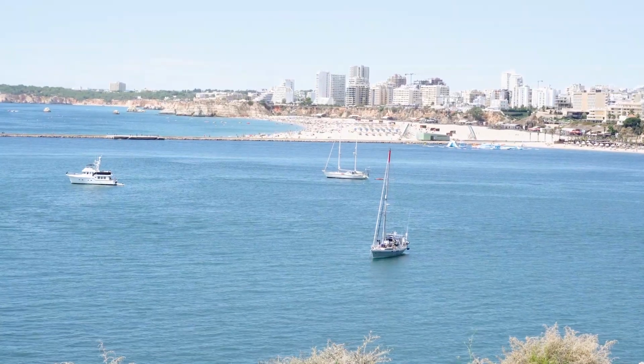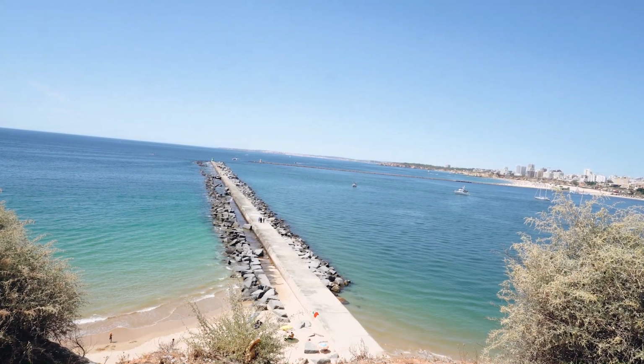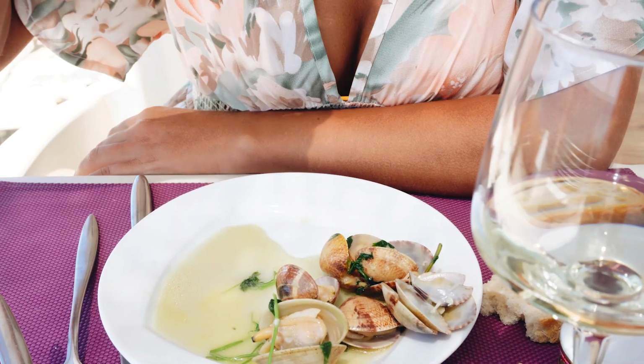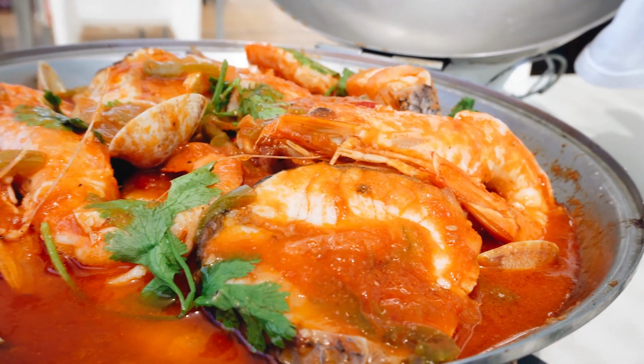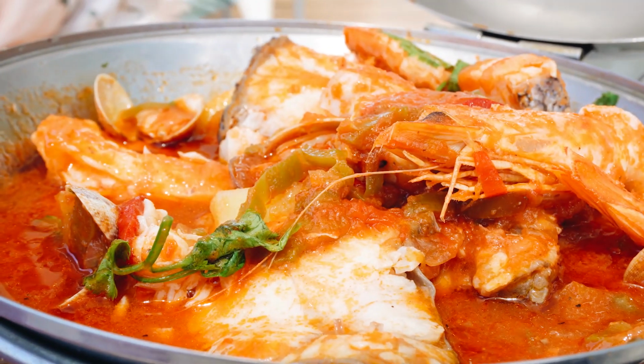We then drove to Umol, a lovely small family-run restaurant with a stunning view above the pier to Praia da Rocha and the river. The fish and seafood were so fresh and delicious that we stayed for almost 2 hours enjoying it and drinking some local wine.